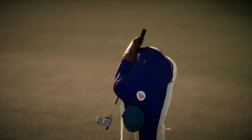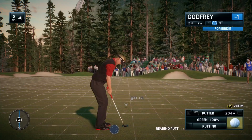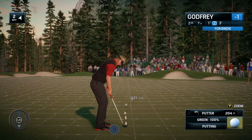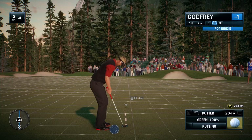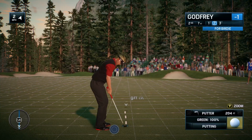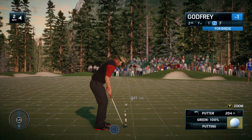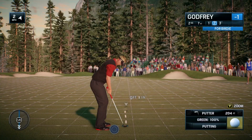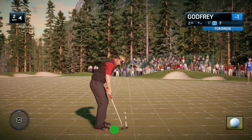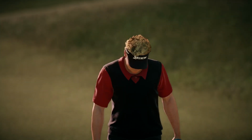2 under for the day. A makeable putt right here. He is currently sitting at 1 under par. Great too. Beautiful.